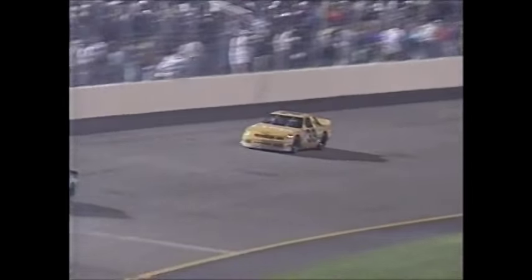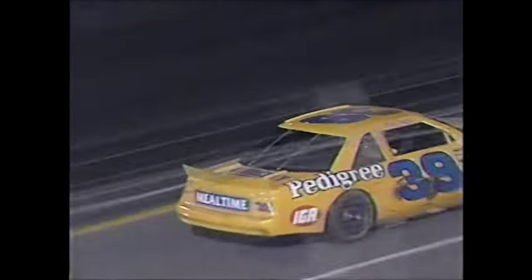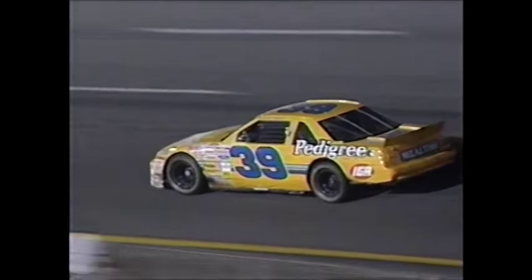Coming down the main chute, Bobby Hillen got tangled up with Dick Trickle in the car number 38, the Pedigree dog food car. You talk about some corporate decisions. Those pit crews are doing some judgment calls right now. They've got just a split second here to decide whether to bring their man in or leave him out. That's the 39 car. I think I said 38. I stand corrected.